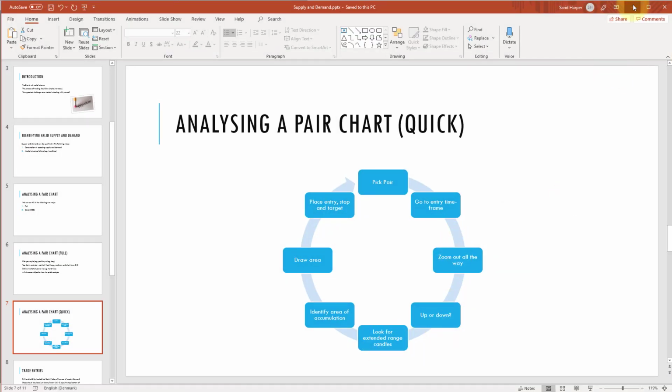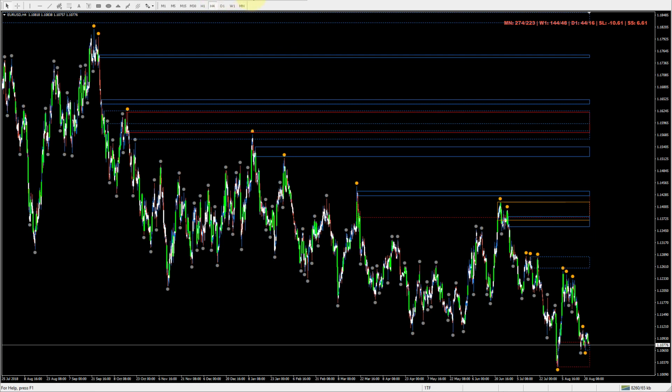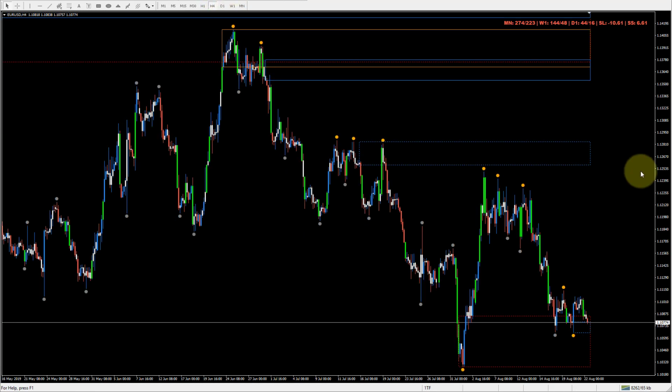Look at an extended range candle. So where do we have an extended range candle? We can just look at bleeding edge price. We have this one. We have this one. We have this one. So we have three. Which one do we choose?